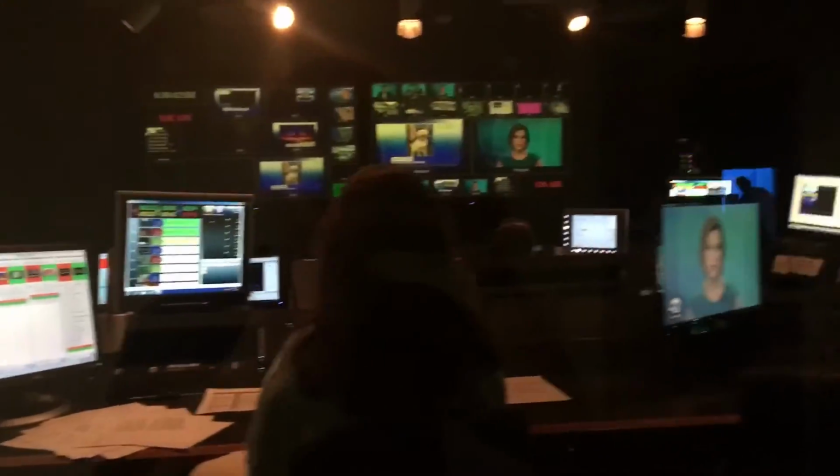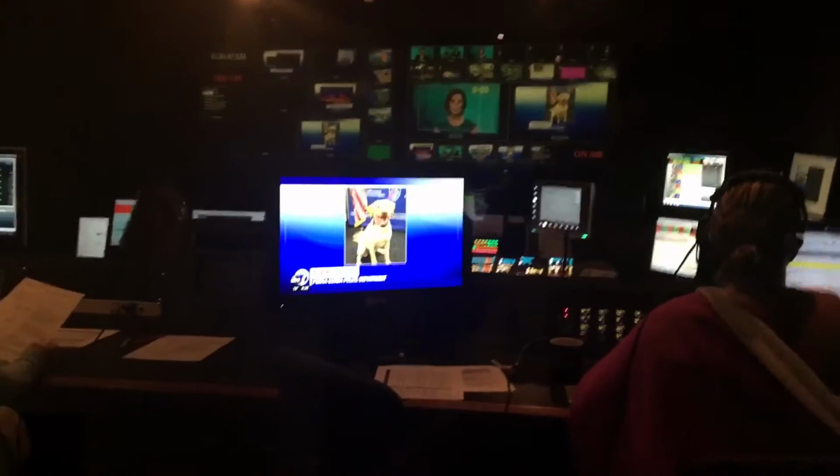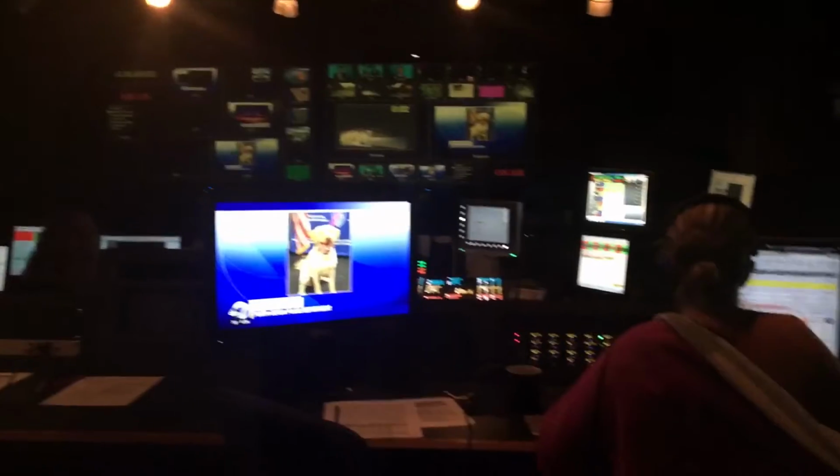I'm about to walk into the ABC studio. This is the control room where the directors and producers sit. You can see all the monitors that they're looking at and the producers handling the show there. So let's walk in. They're live, as you can see on air. So let's be quiet.